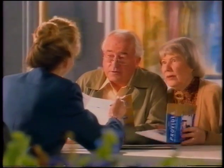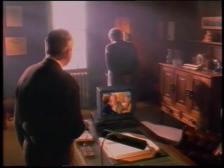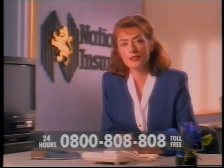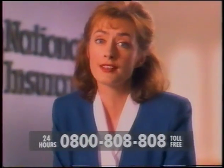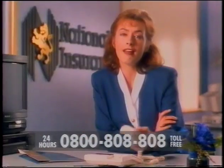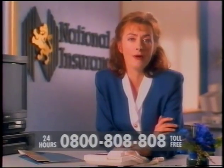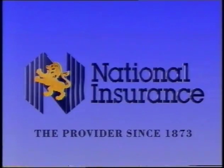We're looking for a policy that's suitable for superannuitants. Nothing fancy. That's why the National Provider Plus policy offers you a choice. You can choose the one that suits your pocket. So you see, sir, this is why retired people are switching to National Insurance. When you're retired or on a fixed income, your money has to work a lot harder. That's why you should phone us at National Insurance right now. Our National Provider Plus policy offers you a range to suit your pocket. You also get no claims discounts on your house, contents and car. Find out how we can provide you with the cover you need at a price you can afford by phoning National Insurance right now for an obligation-free quote on 0800 808 808. National Insurance, how can we help you? We're at your service 24 hours a day, 7 days a week. So phone now on 0800 808 808, toll-free. National Insurance, providing insurance for New Zealanders since 1873.